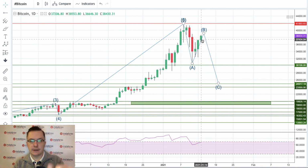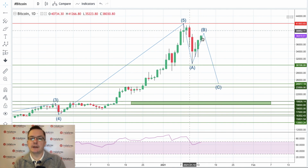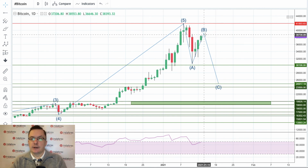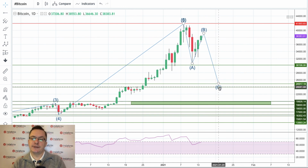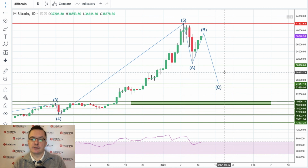Right now we are trading on the Bitcoin about 61% of the wave A, right? So the wave B already retraced 61%. And this is now or never. If the market will not make this candle red, then there is virtually lower chance for the wave C. If this candle will be green, then of course the next target would likely be the high of the wave 5, and this corrective structure ABC will be invalidated.